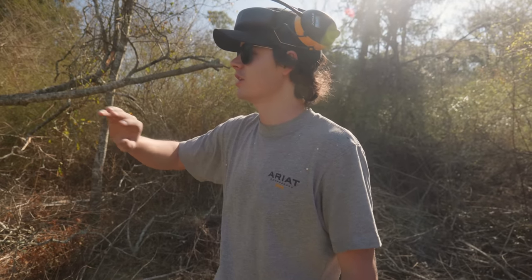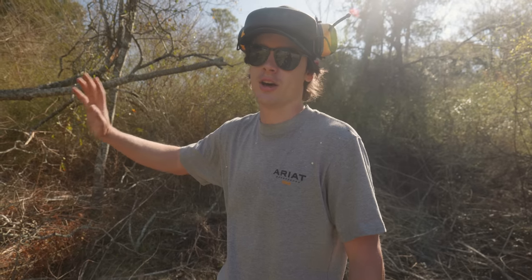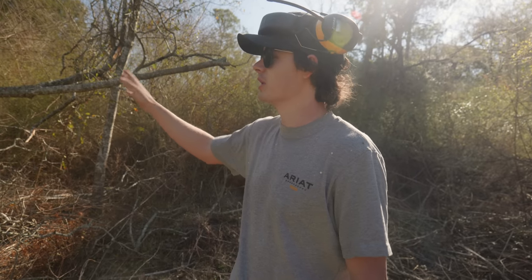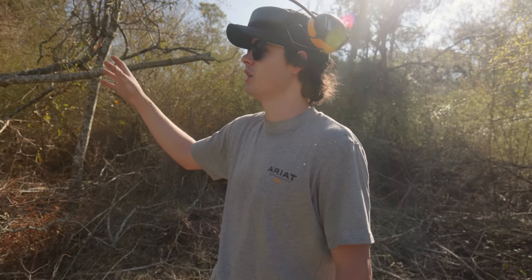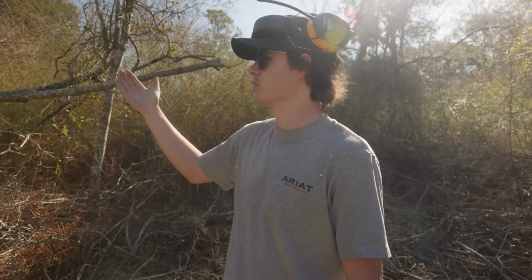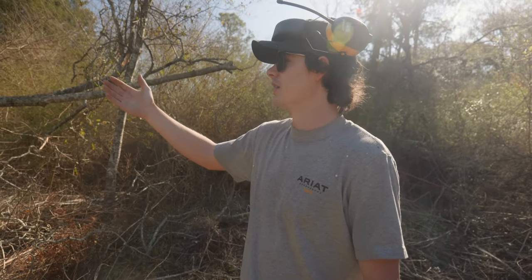So if you just go cutting into this tree, a lot of really bad stuff can happen. You've got to think through what's going to happen when something does break or release. First of all, which way is the tree going to open up and go, because it has to release that energy somewhere. And also, which way it's going to roll off.